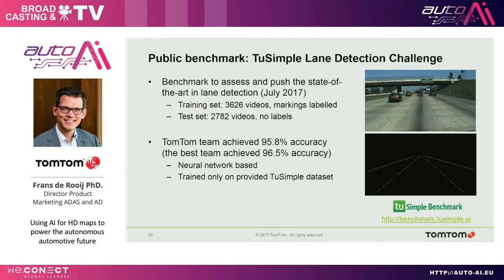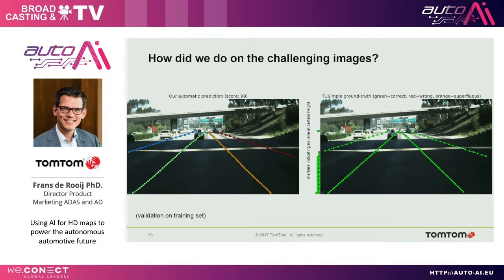And we've tested this in a public benchmark, this TuSimple benchmark, just before summer, July. And this is a kind of a public benchmark with a rather large training set and then a separate test set with no labels. And our approach, which admittedly only used a limited training set that was provided. Some of the others, I think the best team actually also used ImageNet and a lot of other imagery. But just based on this training set, using our neural networks, we achieved a very good accuracy, close to what the winners achieved. And of course, crucial here is how well we did on these difficult things, like in traffic conditions, in poor lighting, and so on. And fortunately, this turned out to work rather well.